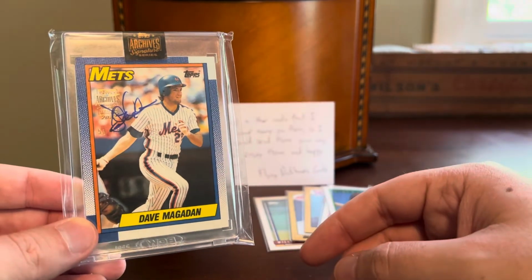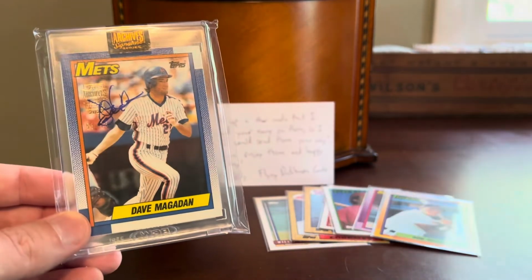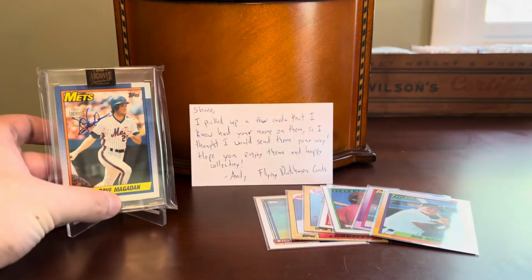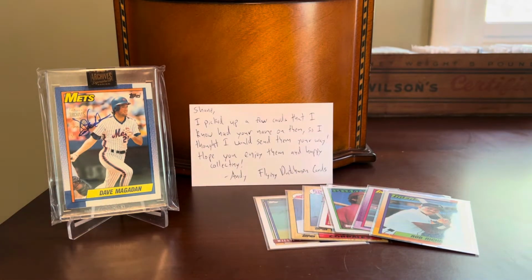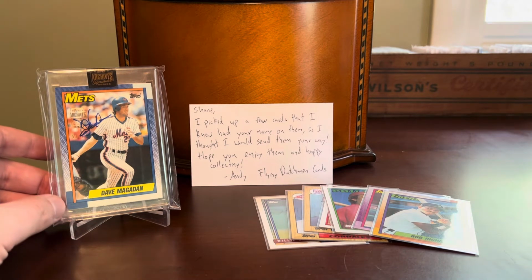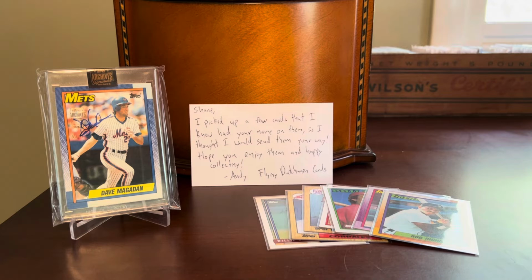So, just the latest example of the amazing generosity that exists in this community on YouTube. Andy, you are the man. You absolutely made my week with this surprise delivery, and that card could not be in a better home. This will be cherished. I have all of these organized numerically in a shoebox, all of my 90 Topps archives and other autos, some of which you have sent me in the past. So I can't tell you how much I appreciate it.